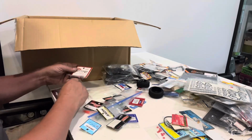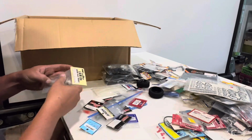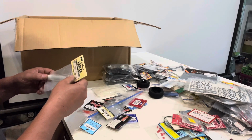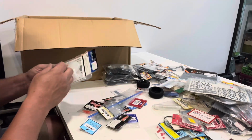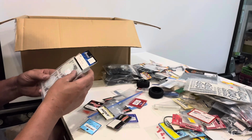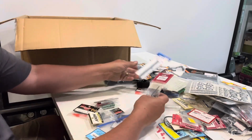Hardware parts. 7.8 taper hard ball studs. Kyosho. Powwow. 12.5. I have no clue what that is. Again, some of this stuff is probably wheel holder, natural sets. No idea. Another clutch bell thing.